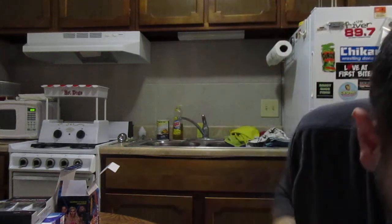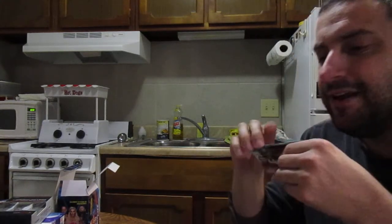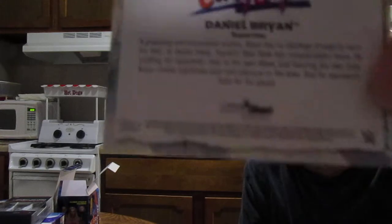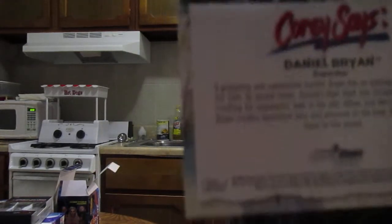Another card in the Corey Says subset, this time as I continue to drop cards because I'm such a klutz, focusing on Daniel Bryan. And these are comments from Corey, and this was in the heat of Daniel Bryan's environmental champion run that he had recently before turning babyface once again. Next, we end this particular pack with Kurt Angle defeating Rey Mysterio in the 20 Years of SmackDown.